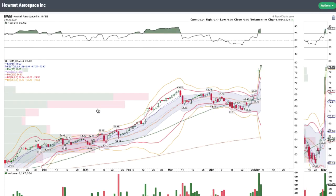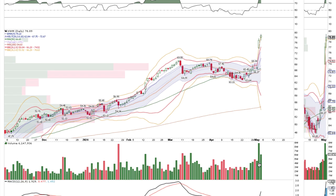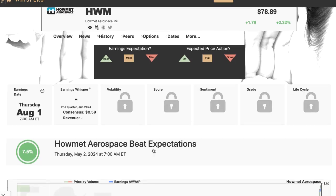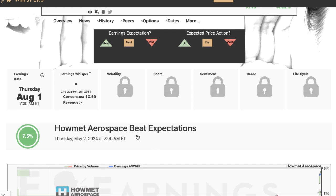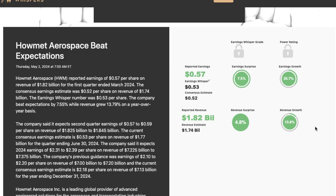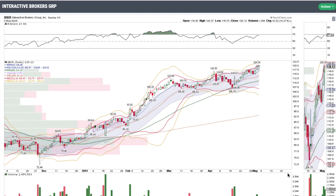Thursday. Howmet last week mentioned an increase in its dividend, also beat on earnings. Good revenue growth, earnings growth 35%, beat by 7.5%. Of course, Howmet Aerospace is a leading provider of advanced engineered solutions for the aerospace and transportation industries.